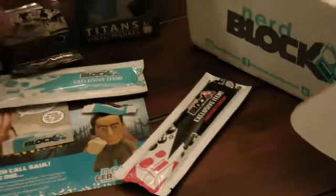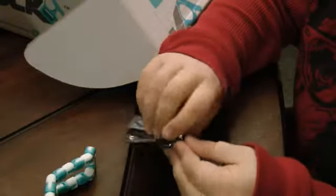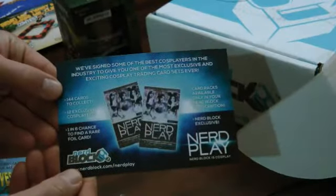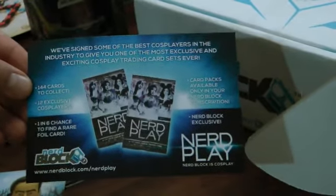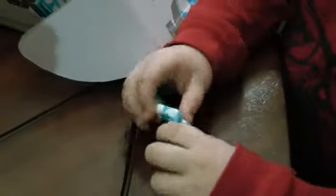Very neat. All right. Would you like to go ahead and open at least one or both of these packs? I'll open both. All right. You still have any Pokemon packs, I saw something on one of these. Oh, okay. There's 144 different cards that you can collect. 12 exclusive cosplayers. A 1-in-6 chance to find a rare foil card. You can only get these in your Nerd Block subscription. So very interesting. Can you open them? Yeah, sure. Well, that one. All right.